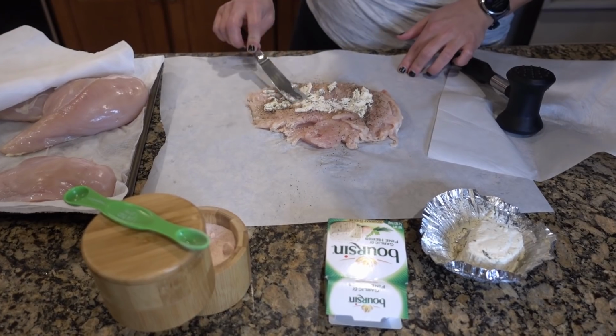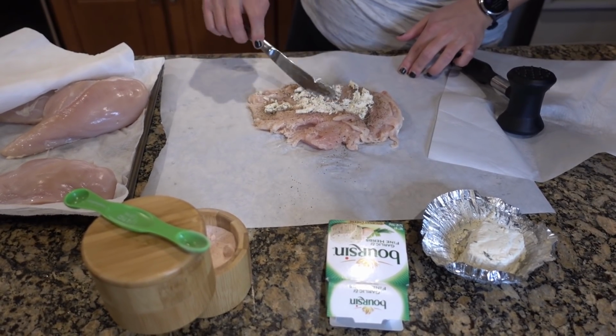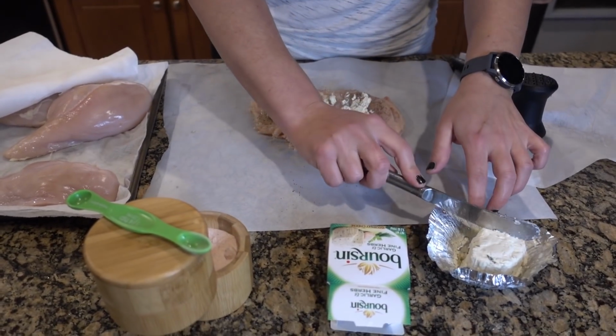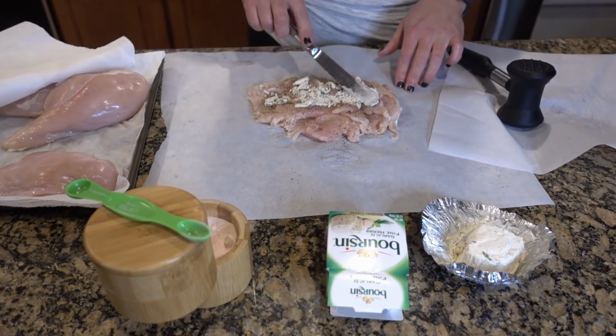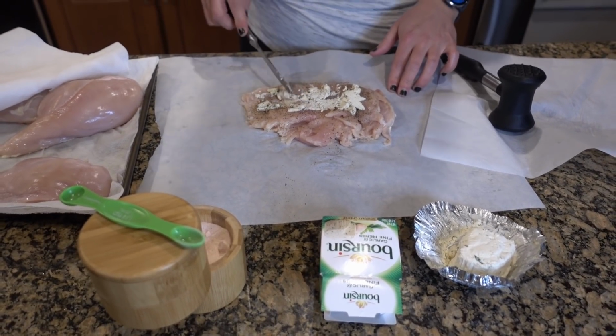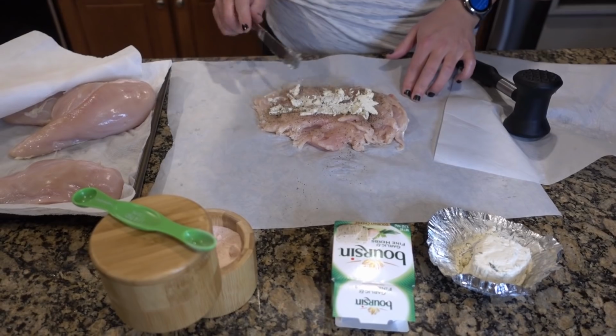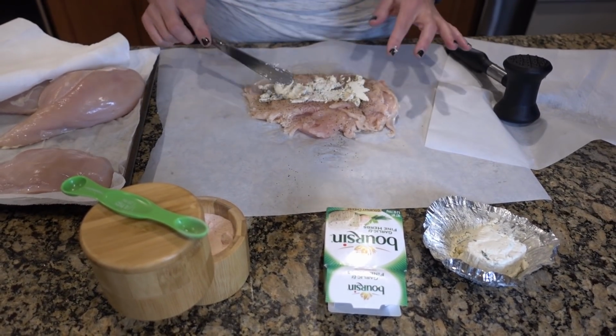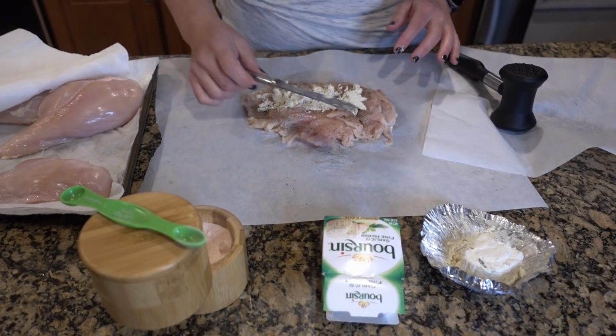You could also use Parmesan cheese or cheddar, one of the cheeses that are not very runny. I'm gonna use all of this, that's why I'm going back in here. But cheddar cheese is another great one to have stuffed. All right, so that is pretty darn good.